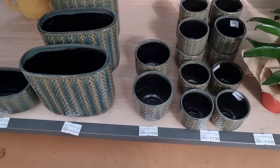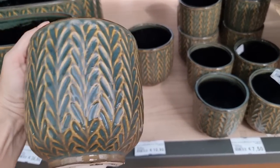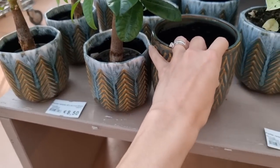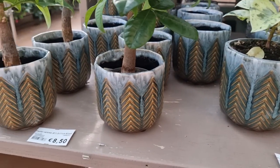I haven't been able to collect from the vintage stores all the planters I needed, but at the nursery they have this collection with wonderful natural colors and I fell in love with this planter. And it matches with this pattern. They look so good together. But I don't need this dimension, so what am I gonna do?